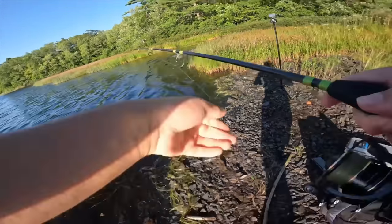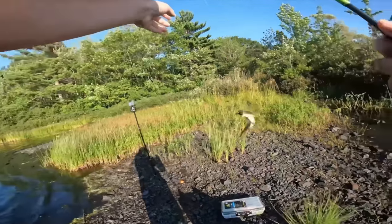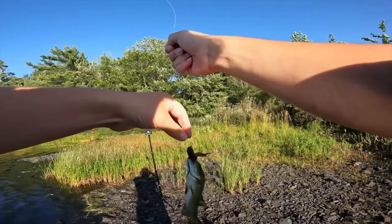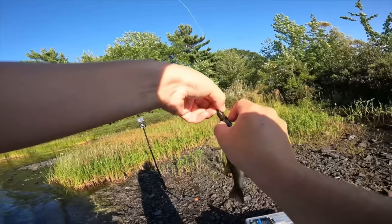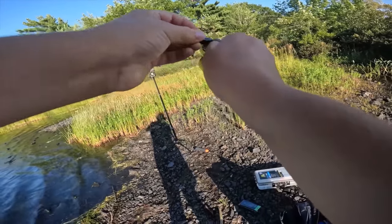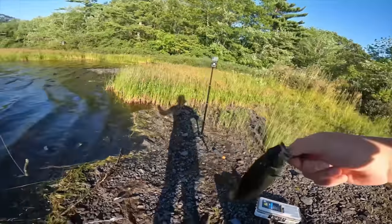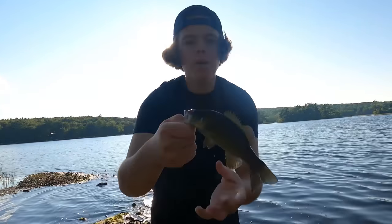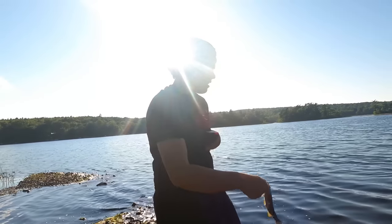Little smally. There we go. There we go, guys. Another little Nova Scotia smallmouth. We are in Bedford. Little tiny smallmouth, but still fun to catch them on that Ned rig.